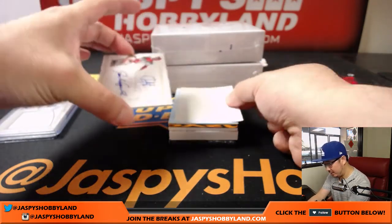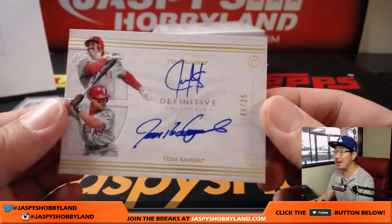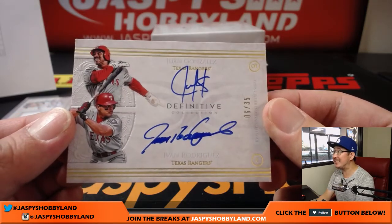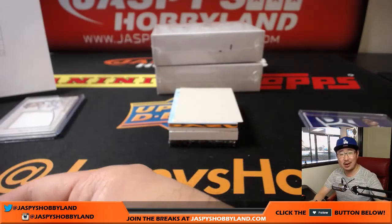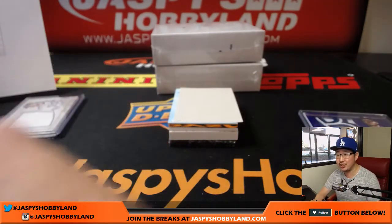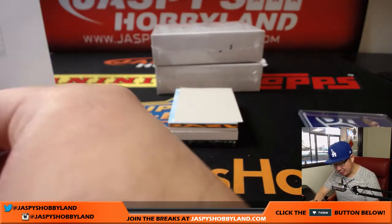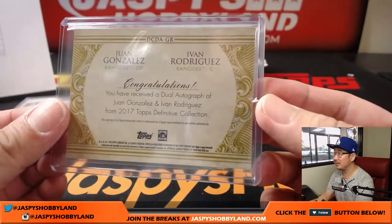Next one is a dual autograph for the Rangers, Chris Irwin. 6 out of 35, Juan Gonzalez, Ivan Rodriguez. Dual auto right on the card for Chris and the Rangers. We were talking about this dual autograph opportunity just off camera as well. Nice.